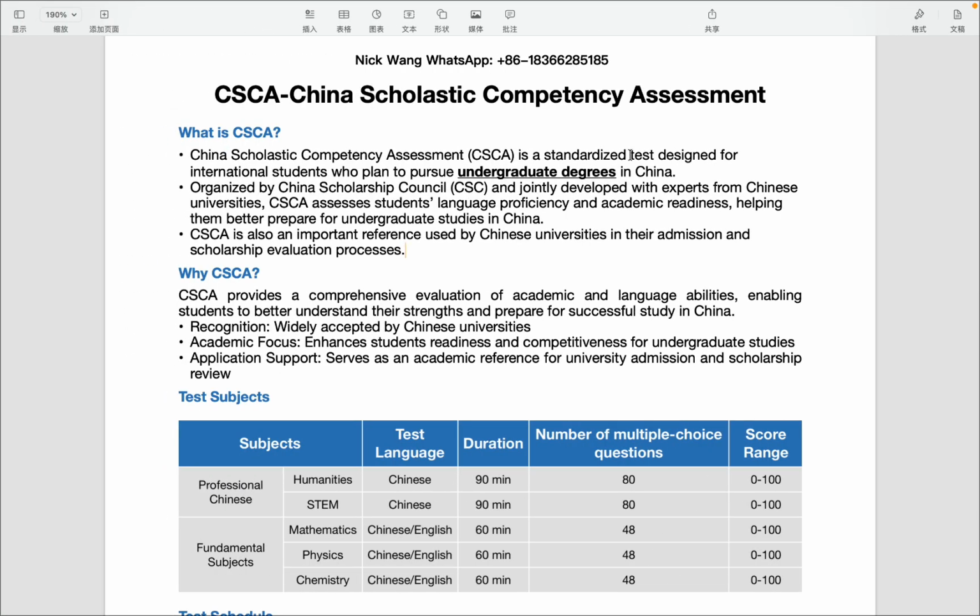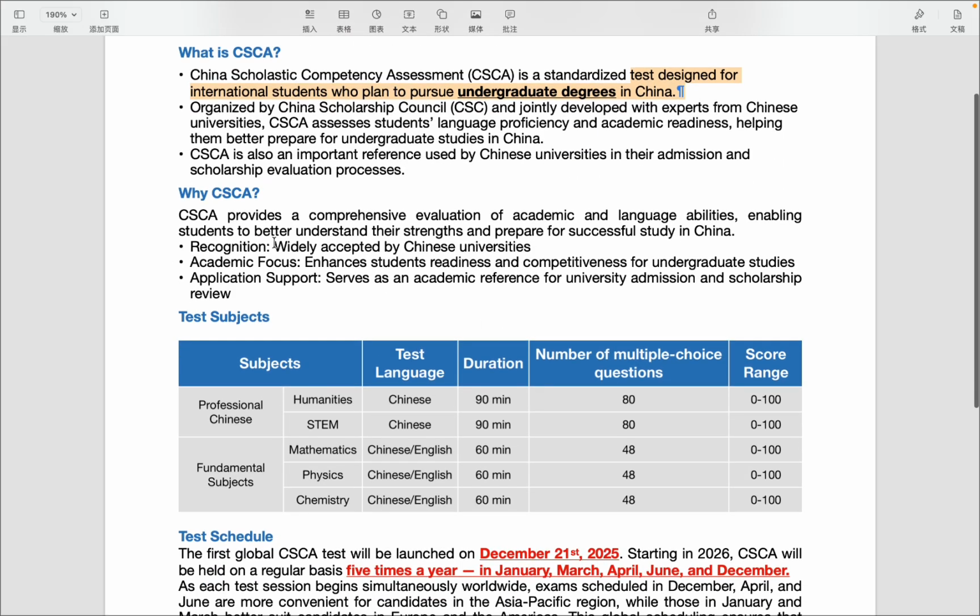CSCA is a test designed for international students who plan to pursue undergraduate degree in China. You can treat it as an entrance exam for bachelor degree, and it's only for bachelor degree. If you are applying for Chinese language program, master or PhD degree program, you don't need it. It's widely accepted by Chinese universities and serves as an academic reference for university admission and scholarship review.